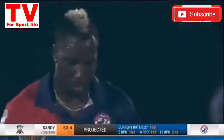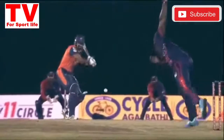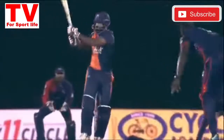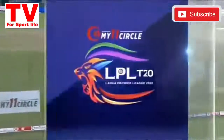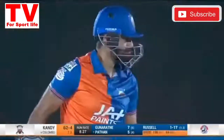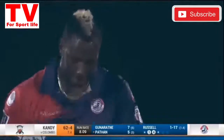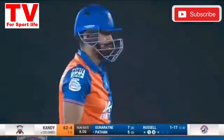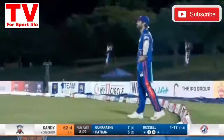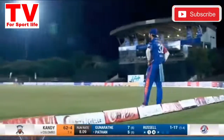Irfan Pathan back in the team. He's giving them an extra option. Gets it in front of square for a mile. Shorthand jab once again. But enough timing in it and value for shots in this Hambantota outfield. Still having a slip in, so Angelo Matthews is believing in wickets. And he's got the attack to search for wickets.